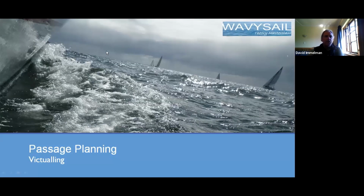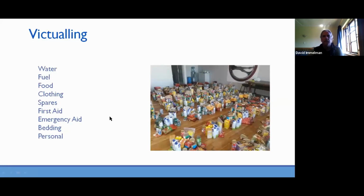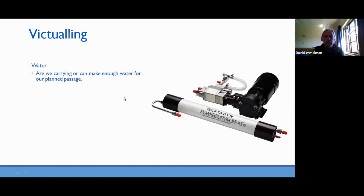Okay, victualling. There we go. There's a pile of food packed out and daily ready to go in packs. Water, fuel, food, clothing, spares, first aid, emergency bedding, personal. You can keep going with that. So these are food packs. There's a day's food for whatever we had on board.